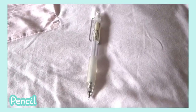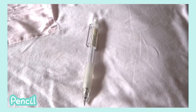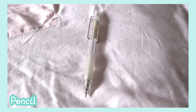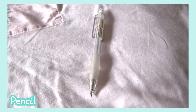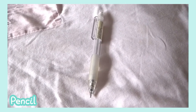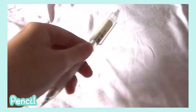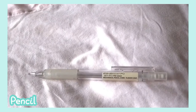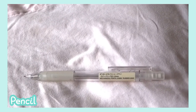The next school supply you need is a pencil. For those of you who are taking drawing or taking math, science classes, you guys need a pencil, because if you make lots of mistakes, that's a lot of erasures and correction tape you're going to use. So I suggest you get yourself a pencil. So the pencil that I'm currently using is a Muji 0.5mm mechanical pencil rubber grip.